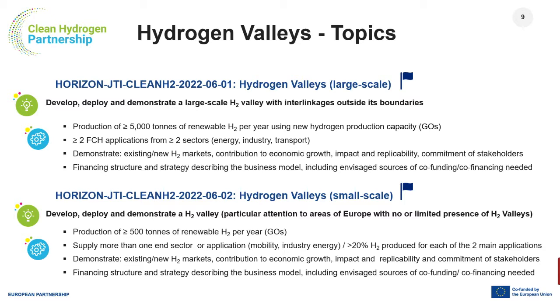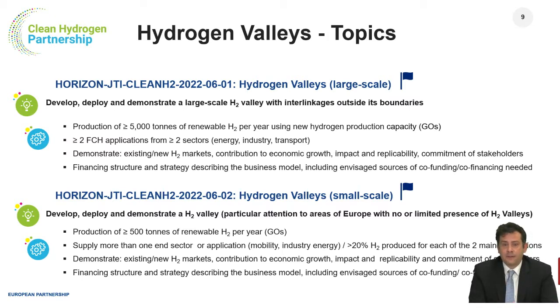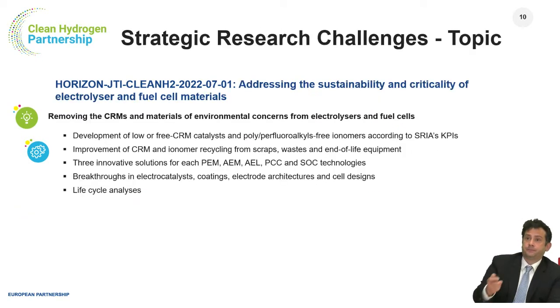The valley should demonstrate, as in the previous case, existing and new hydrogen markets, contribution to economic growth, the impact and replicability of the valley itself, and also should demonstrate the commitment of all the stakeholders, public, regional, national, and even private, of course. As in the previous case, the financial structure and the strategy describing the business model, how the co-financing and co-funding is going to be integrated for the success of the project, is very important and should be well developed at the proposal and the project level.